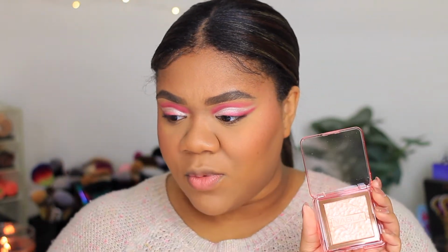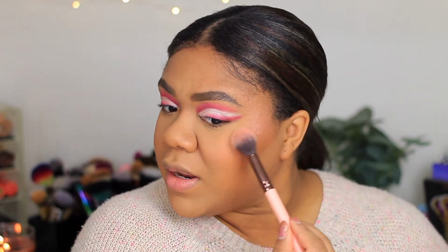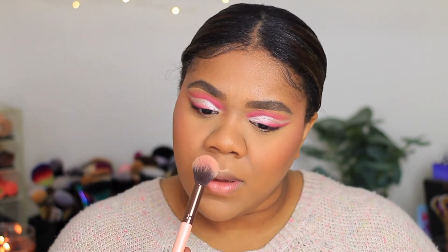I'm going to go in with the shade Privilege, which is a more champagne-y color, and see if maybe this is more of a shimmer blush and this one is more of the actual highlight. Okay, this is giving me what I need. I think it's just that shade because it's a bit more pigmented, a bit more pink. It's still subtle. I think I just really thought this was going to be beaming from outer space. And I was kind of excited about it.